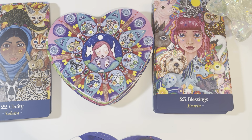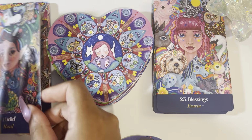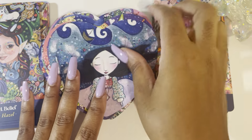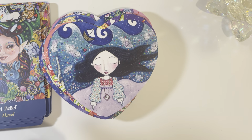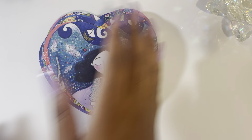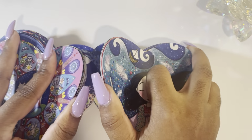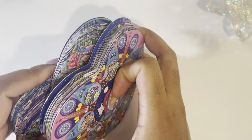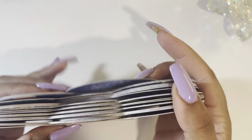Let's go ahead and pull a couple of cards from these, okay? Before we close out, we'll get a little cute inner child message, okay? And we'll go from there. Super fun, just to kind of play a little bit, okay? And I will show you guys how I use this one, and then we'll close out, okay? So let's see what our message is to our inner child right now.